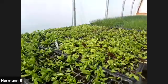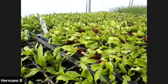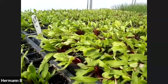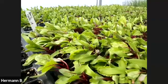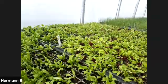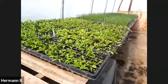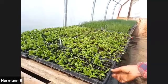What about this here? These are beets, which have kind of spotty germination. I always have a hard time getting consistent germination with beets, direct seeded or seeded in the greenhouse. But at least this way, I know which ones didn't germinate, and I can even out the gaps when I transplant them.